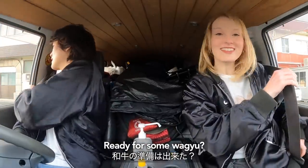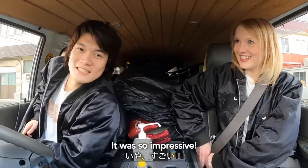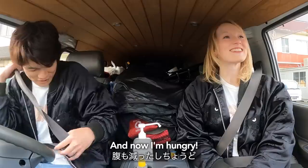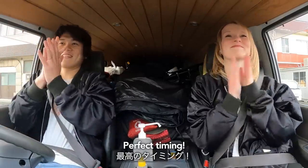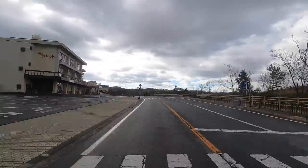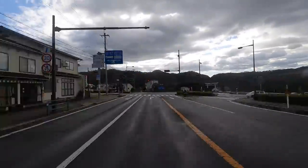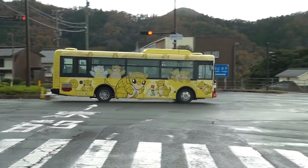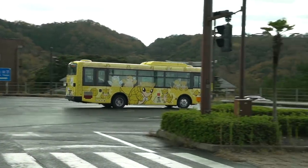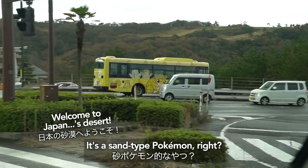Ready for some wagyu? Yeah, that was amazing. It was incredible. I was surprised. And we're hungry, perfect timing. Let's go. Oh my god, how cool is that? What was that? Oh my god, oh my god, oh my god. Sand shrew! Snap Pokemon the game. Welcome to Japan's desert!